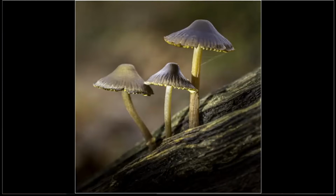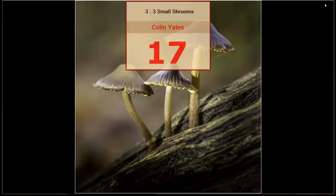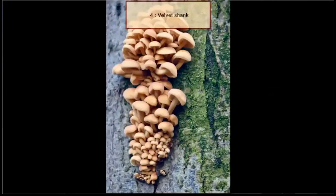I also enjoy the fact that you're not the first person to look at the mushrooms because the spider has been there before you and left a little bit of web. So another little attraction. And again, the base that you've chosen is not straight across the base of the image. So we're working hard on that one, and Three Small Shrooms get 17 marks. Colin Yates. Velvet Shank.